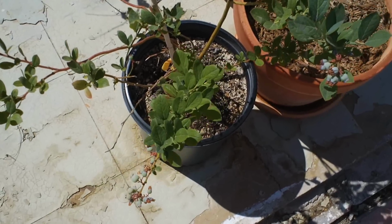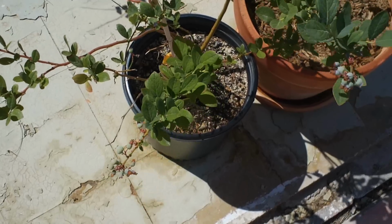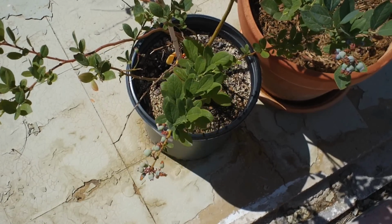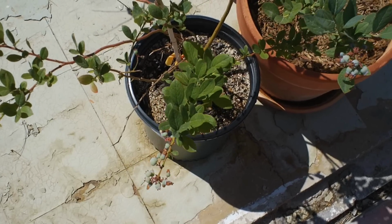Sorry about the wind, but as you can see, the blueberry fruit are all kind of plumping up, and soon we'll be eating some blueberries. But it's going to be a small harvest this year from the acid issues we had last year. But next year should be a good harvest.